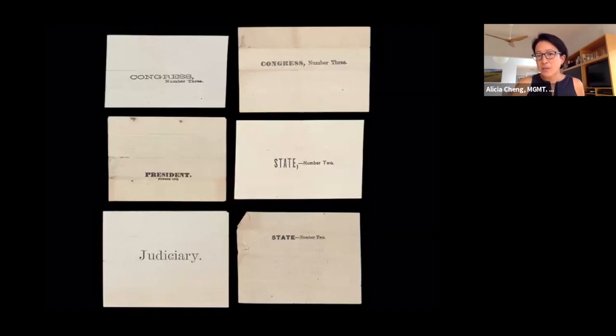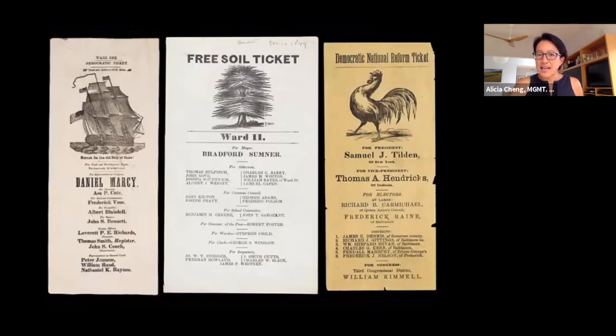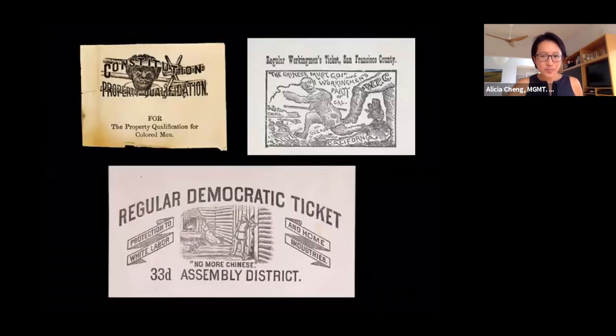Or you were handed a bunch of, say, smaller ballots like these, which were pre-printed for the voter to submit. So these are the offices on the front and the names on the back. Lots of ballots had emblems or signifiers at the top. They were used as a party brand, but also a device to help less literate voters. It's a lot easier to tell someone to vote for the ship or the chicken, or the weird Dr. Seuss-like tree in the middle there.